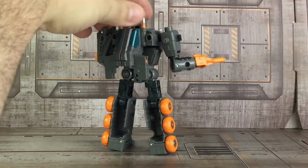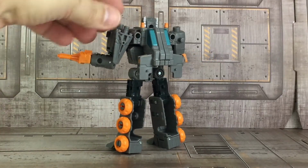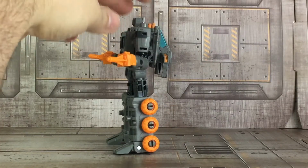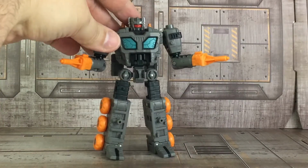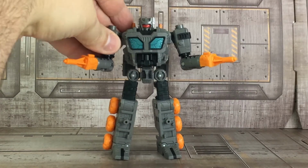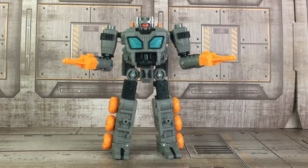Let's turn this guy around, give you guys a look at all the sides. You see all the ports and everything there. So he can transform into a Cybertronian 6-wheeled vehicle, and that's pretty cool. I'll be showing you guys that. He can also transform into a giant sword for Scorponok, so that's another very cool thing about him.